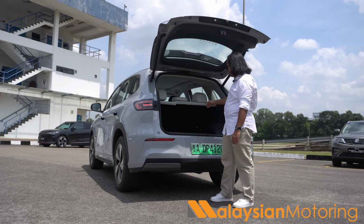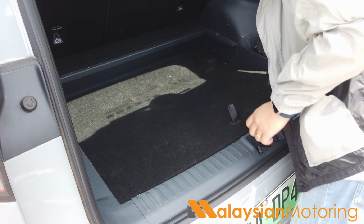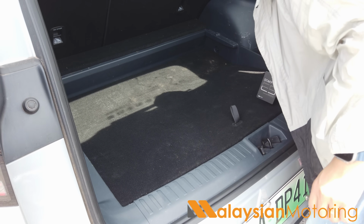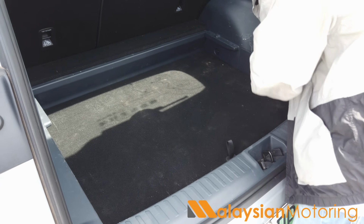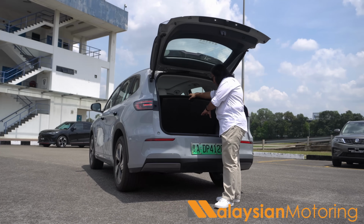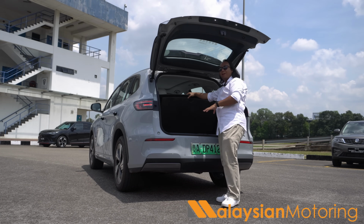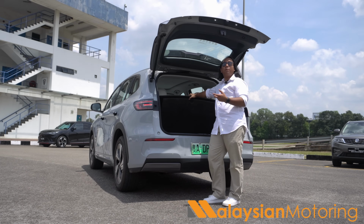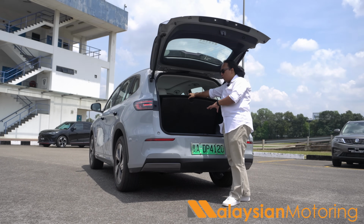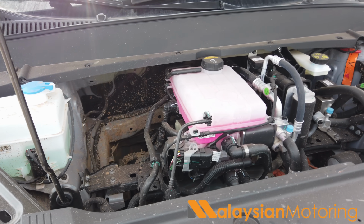But in addition to the fact that you have this dual level floor, which means you can actually lower the boot floor in order to increase your vertical load capacity, it also means that underneath the boot floor, you have something they're referring to as a bathtub. Now, what this essentially is, is a huge amount of space in order for you to keep more items should you want to. It's lined in plastic, which means that if you have dirty shoes, for example, or wet umbrellas, they can go down here. And more importantly, this also serves as a space for the charging cables because there is no space underneath the bonnet.